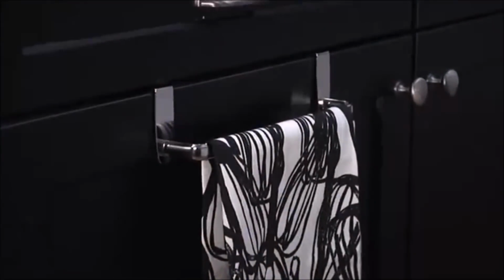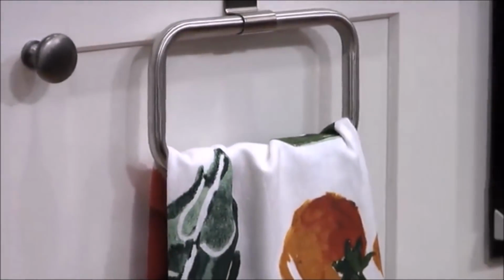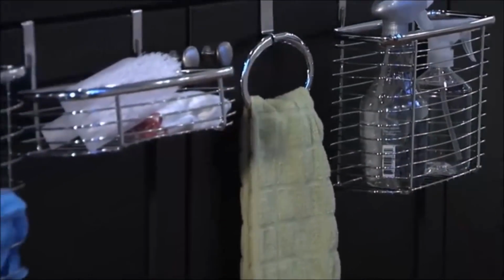Just be sure to measure your cabinet and the clearance that is needed between the door when closed and the sink or drain to make sure there is enough clearance for the door to shut all the way.